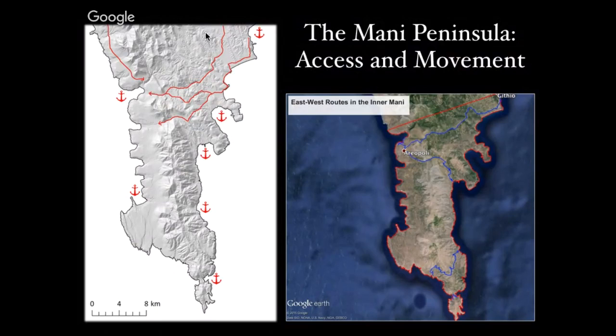Oh, right, and in the image on your right, the blue is just showing you the modern roads that traverse the Mani Peninsula. So these are the only ways to get from east to west if you're walking along a road. So there are very few. The top ones go through very obvious mountain passes, and I'll come back to talking about them shortly. Then over the bottom here there's a tiny little isthmus as it connects the promontory of Tainaron with the rest of Mani.